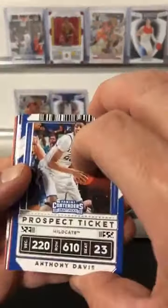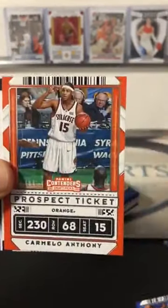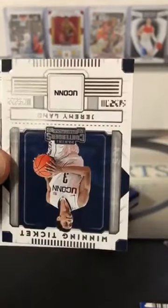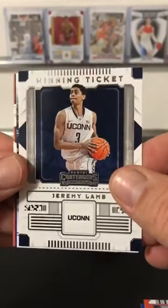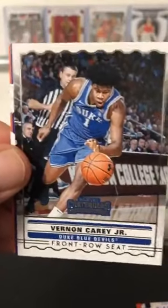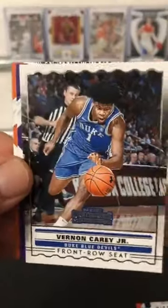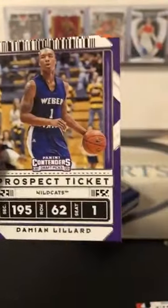Anthony Davis. Carmelo Anthony. I haven't opened enough of these to know where the autos might lay. There's Jeremy Lamb. There's Vernon Carey Jr. I like this guy. I thought this guy was a beast at Duke. He needs to build up a little bit and get some more skills, but I think he's going to be really good. Playing down in Charlotte, has room to grow.